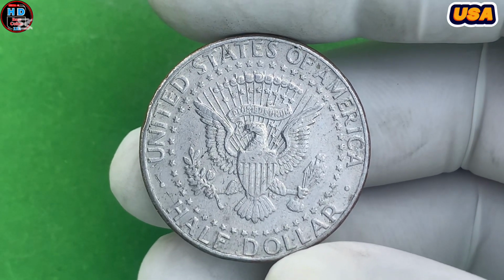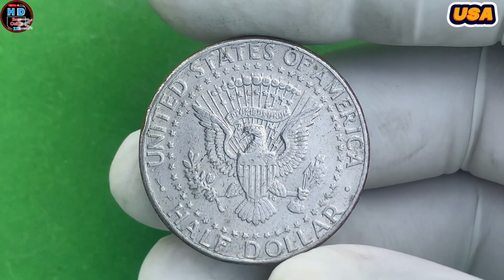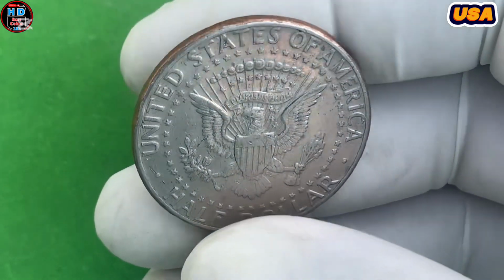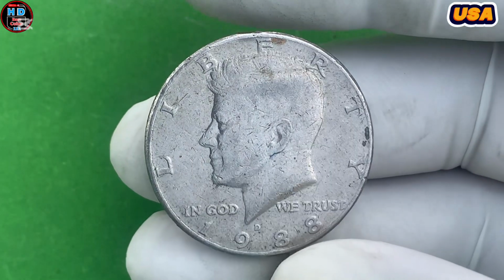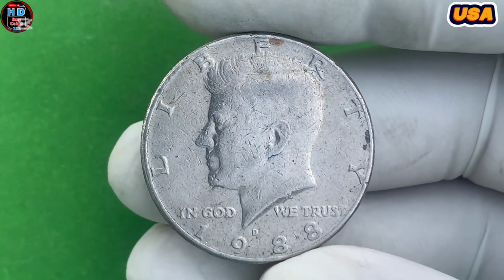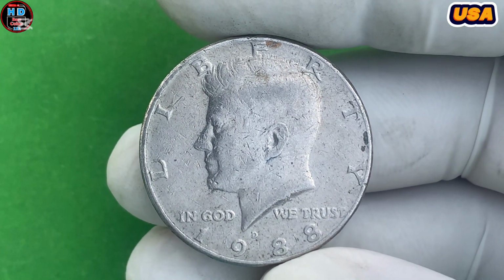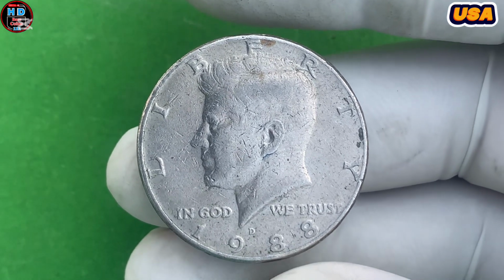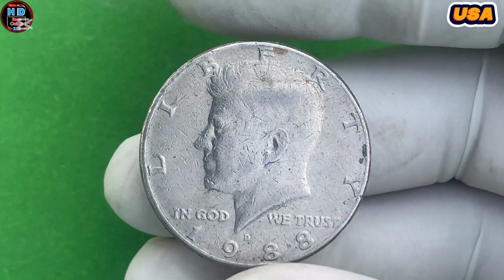The rarity of a coin also plays a key role in its value. And while the 1988 Kennedy half-dollar was produced in significant quantities, certain variations of the coin are harder to find, making them more valuable. For example, the U.S. Mint produces coins at different facilities across the country, each with its own mint mark.